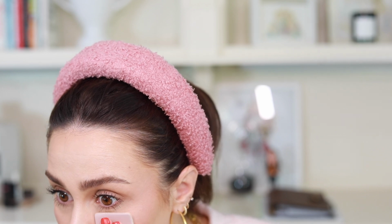You don't need a whole lot of this. It comes with a little puff. All you do is lightly grab a little bit of product. You don't need a whole lot. And this literally just makes your pores disappear. I have almost even debated getting a second one and keeping it in my car at all times, just because I really like this.